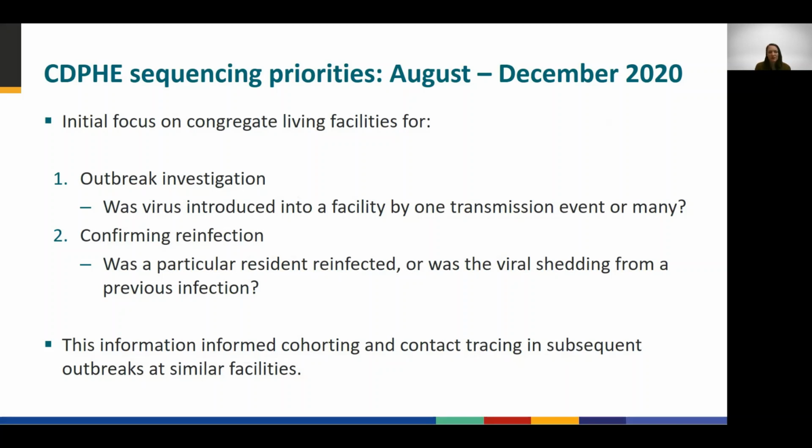At the time, we were using sequencing data to investigate outbreaks at these facilities, addressing questions such as, was the virus introduced to this facility once or several times? Or to confirm suspected reinfection cases with questions like, was the resident reinfected with a distinct SARS-CoV-2 viral type, or is the virus shedding from a previous infection? We used information gained from these data to inform infection control recommendations, such as cohorting and contact tracing efforts to improve the response to subsequent outbreaks in similar types of facilities.